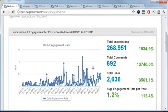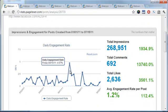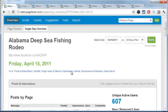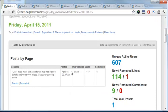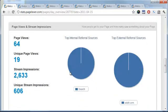It looks like there was higher engagement rate during this period. I can click and drag to zoom in. By the way, this works on any graph in Pagelever. I want to see what caused the spike on April 15th, so I click the data point and Pagelever takes me to an overview of everything that happened that day. This is another handy feature that works on any graph in Pagelever.